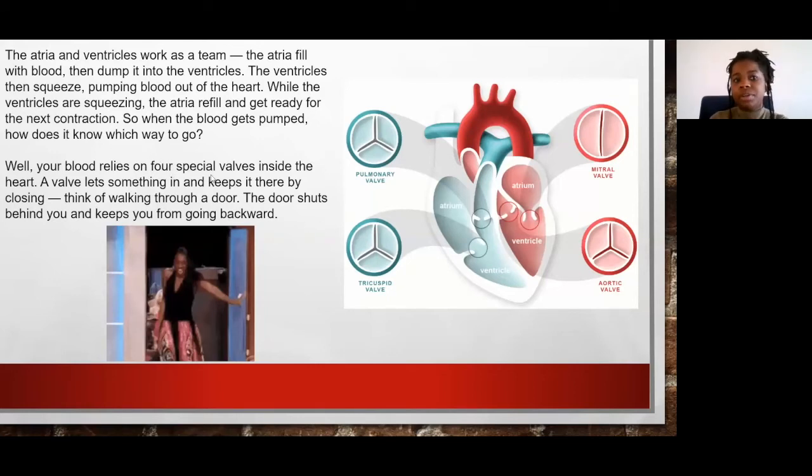Okay, so the atria and ventricles work as a team. The atria fill with the blood, then dump it into the ventricle. The ventricles then squeeze, pumping blood out of the heart. While the ventricles are squeezing, the atria refill and get ready for the next contraction. So think of somebody opening and closing their hands. That's how the heart is continuously pumping.